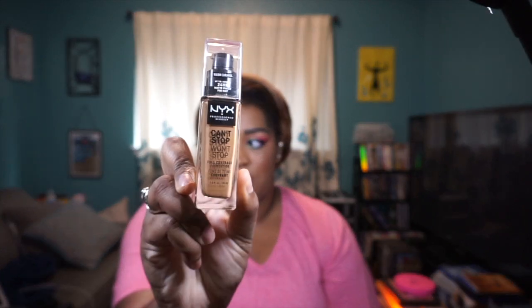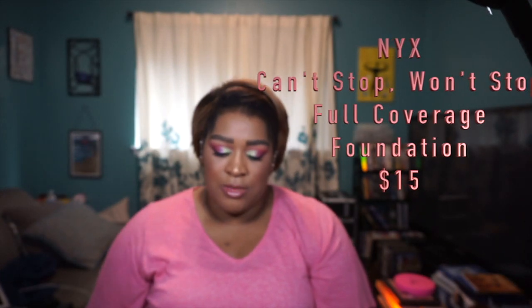Alright, so the first one that I'm going to feature is this one. This is the NYX Can't Stop Won't Stop Full Coverage Foundation. This one's going to run you about $15. It comes in, I want to say, about 40 plus shades. So if you can't find a shade in this line, I don't know what to tell you.